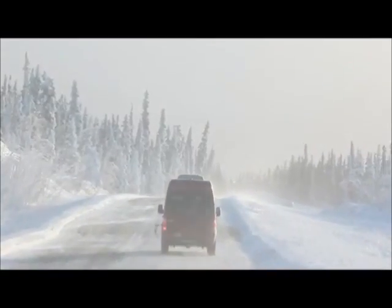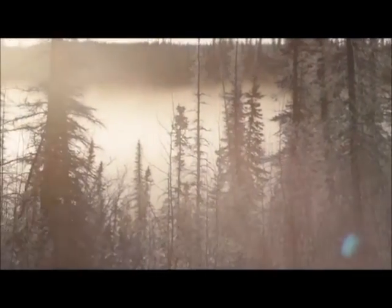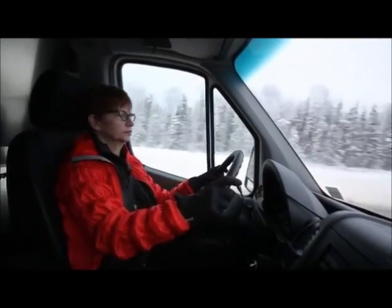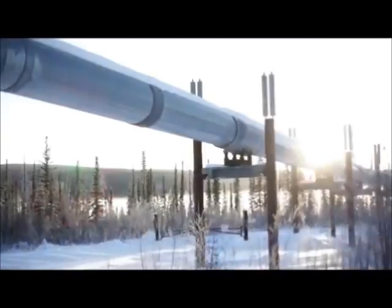But it's a beautiful loneliness, with those trees hunched and lathered in heavy snow or stripped bare by wildfires, and landmarks like the Yukon River cutting across the land in a frozen sweep. There's no cell phone service here, just you, the road, the trucks, and the Alaska Pipeline curving alongside the road.